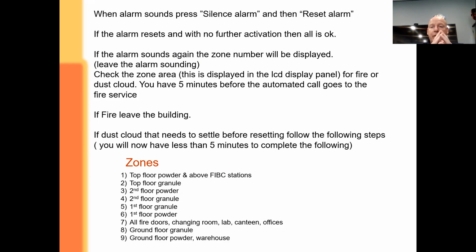If, when you press reset, the alarm re-engages, there are typically a couple of reasons. One, the detector head is still detecting the presence of smoke, dust, or fire, so it needs confirmation. If you silence the alarm, press reset, and it doesn't go back into alarm mode and is still silent, then it could have been a false alarm. So that's the thinking behind silencing the alarm and doing a reset shortly afterwards. If by doing that it goes back to normal, there's a fairly good chance that it's not in fact a fire state. If the alarm resets with no further activation, then all can be assumed to be okay.